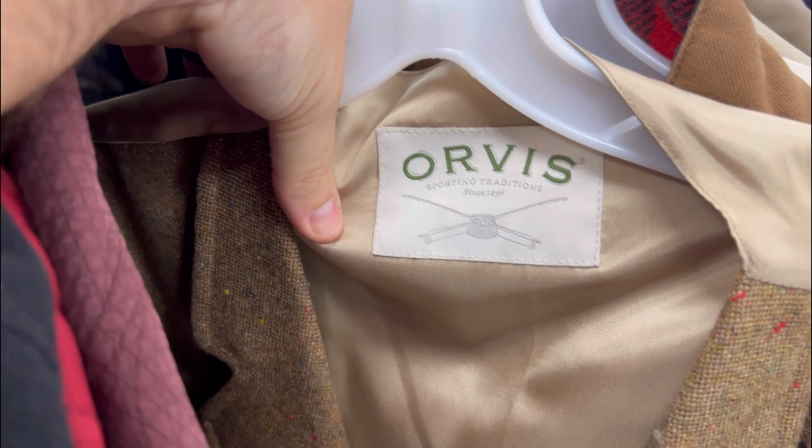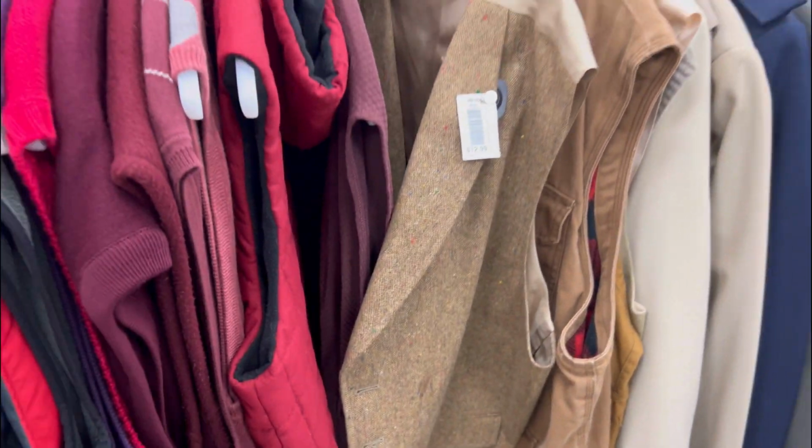Last little pickup I got from the men's jacket section was this men's Orvis vest. I paid $6.50 for it. It is 100% wool, and I expect to get somewhere around 25 bucks for it.